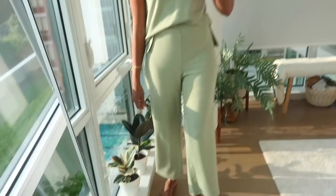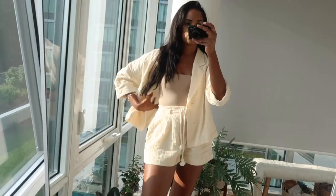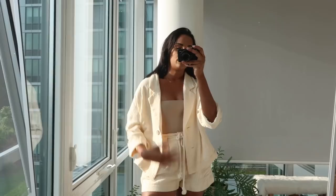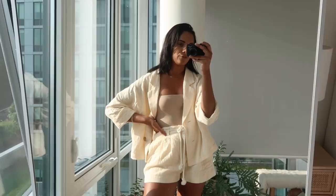This is the Alana set, which are beautiful shorts with a blazer. The blazer is oversized. The shorts are true to size, in my opinion. I'm wearing a size small in both, but I really, really love this one. The material is so comfortable. I feel like it gives me resort vibes, and also I think it's going to be great for a transition from summer to fall. So that's what this one looks like.